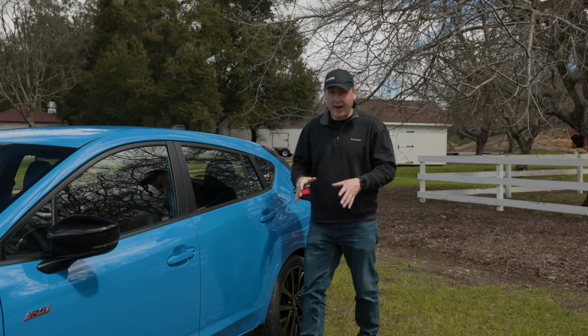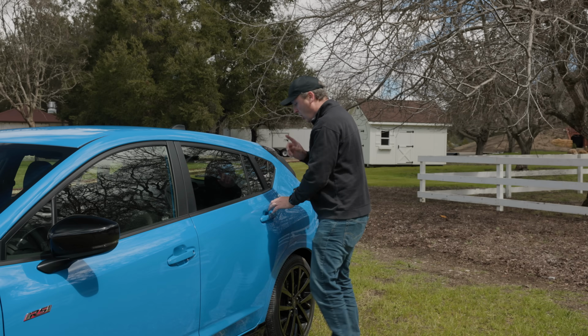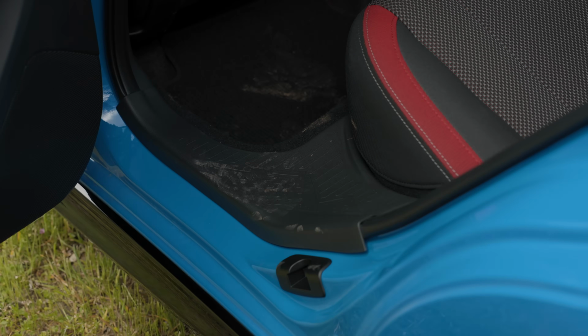Though you don't see a roof rack on this particular car, there are attachment points, so you can add one later. Also a nice feature, they have a flat step in here to help you access what is on top.